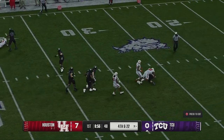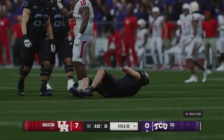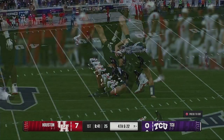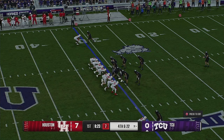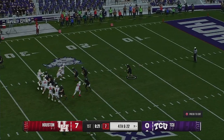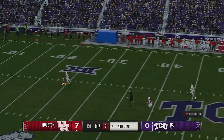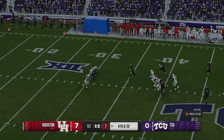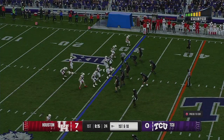Coming after it. Oh, he needs to get rid of it. He needs to do something, and he will go down. What a terrible, terrible play and a big loss. The Horned Frogs decide to punt it away. Let's see if he can help the coverage team out with this one. They're able to put a stop to that return right at the 30-yard line.